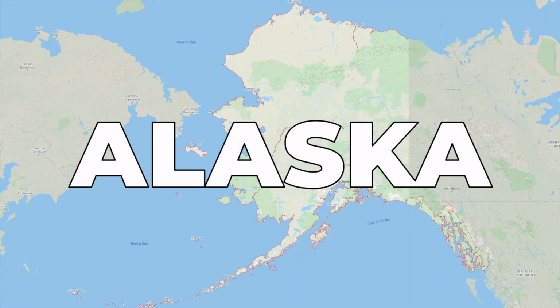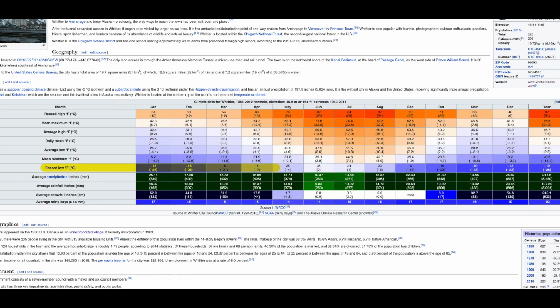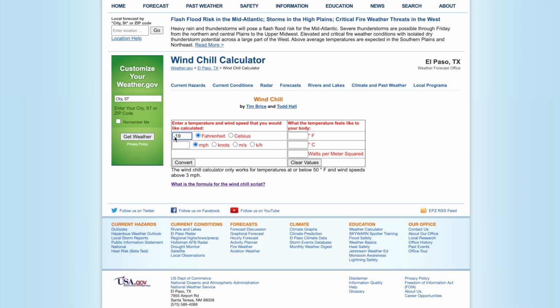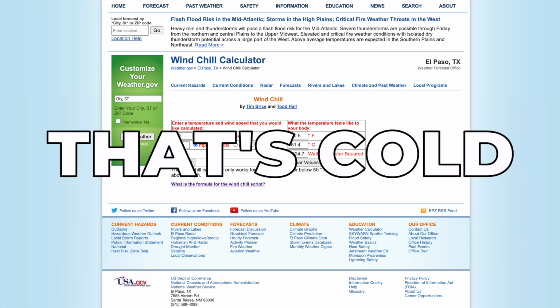It's Alaska. It's reached -19 degrees Fahrenheit, or -28 degrees Celsius, and the winds there regularly reach 60 miles per hour, or 96 kilometers per hour. Adding the wind chill, the temperature your body will feel is -60.5 degrees Fahrenheit, or -51.4 degrees Celsius. As they say, that's cold.